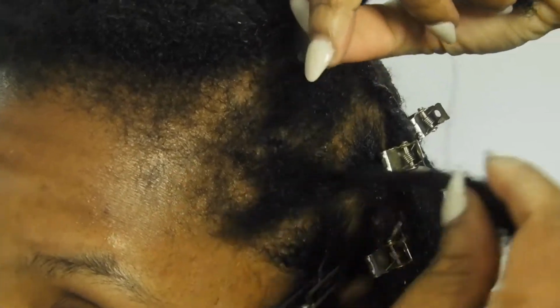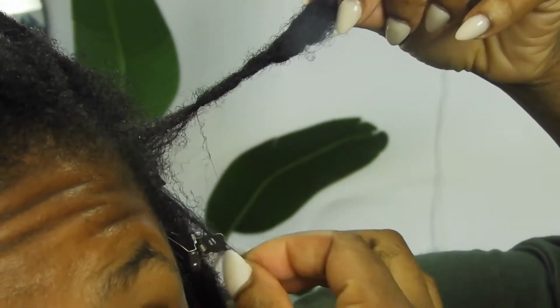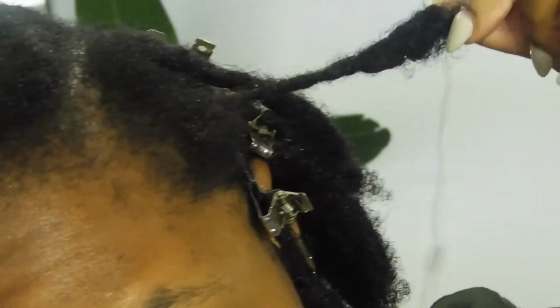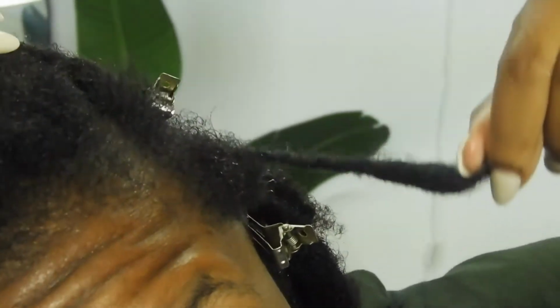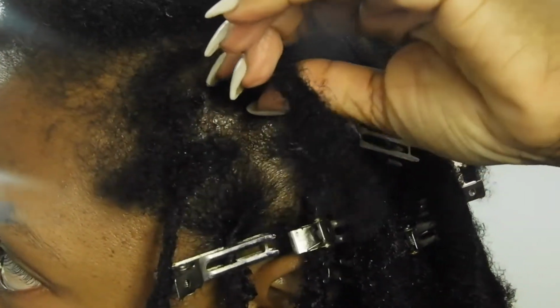Here I'm showing y'all just how my lock has progressed with the postpartum shedding. You can see it's barely holding on. It's hanging on by a thread. So I'm hoping that I can save it. But if it ends up falling off over time, I'm just going to keep it and reattach it.